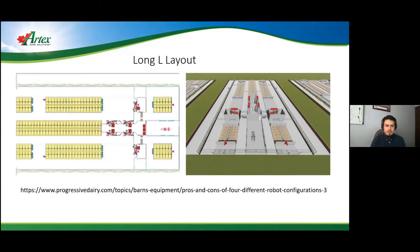Here's what the top view looks like of the long L. The cows can come in through here. We have a little bit of a holding, a fetch pen, if some cows need to be helped in their milking. We have the equivalent of the holding area, which is the entrance and exit area of the robot. It's very big, so the cows don't feel trapped, and it keeps the cow flow going. And then there's some sorting where we can access our special needs area for cows that need to be taken care of in one way or the other.